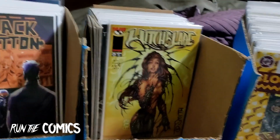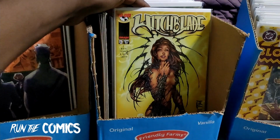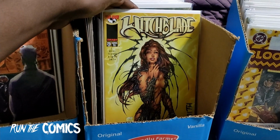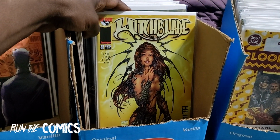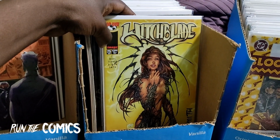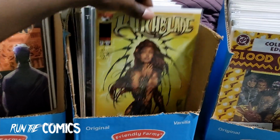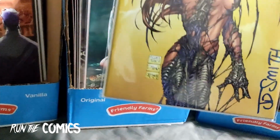Here's Witchblade number 25, Top Cow Image. I'm kind of grabbing these whenever I can. I really want the Jason Tyler Christopher run of covers, which he was doing, which is basically in the upper hundreds. But anytime I find some of these, issue number 25, 50, 100, I'll grab those. This is Witchblade number 25. It's actually autographed by J.D. Smith.